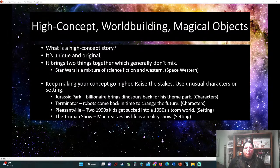Same thing with Terminator. So robots come back in time to change the future. We have really amazing characters there. And in the later movies, you start to see some hints of setting, like in Terminator Salvation or whatever. We kind of go to the future and we see some stuff there. In that case, they're capitalizing on both the characters and the setting to make it high concept, right? So that's another thing that you can do if you have a series, right? You start out with these high concept characters with very unique backgrounds, but you don't show it. And then, book 4, book 5, book 8, all of a sudden we go to those places and we start to see it.